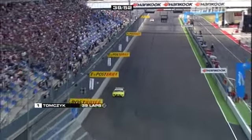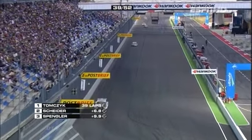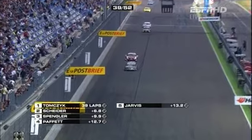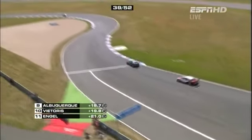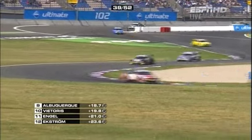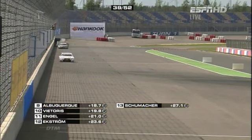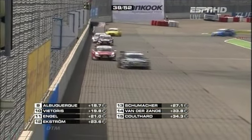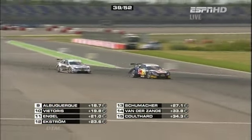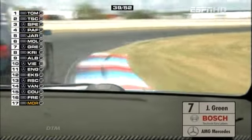As we get into the race order then, there's Tomczyk, there is Scheider, and just look at the gap. Then it's Spengler, then Paffett, Jarvis, Molina. So Jamie Green then in the silver wrap then, really hounding Molina, as Green himself has been hounded through parts of this race. Strategy not worked too well for him. So up the inside he looks. Through onto the rumble strips.